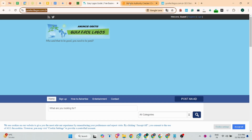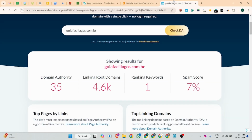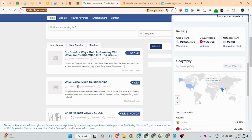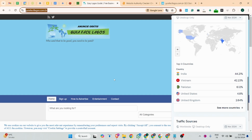And before we start, we can do some research. According to Ahrefs, the domain rating is 57, and according to Moz, the domain authority is 35, and the spam score is 7%. So it's considerable. And if we check, this website has 6.6K monthly traffic, mostly from India, Vietnam, Pakistan, USA, UK, and other countries. If you want to increase crawlability, audience traffic source, and brand building from those countries, then you must consider this site for your classified ad submission and your profile creation.